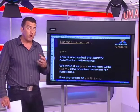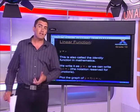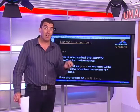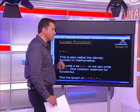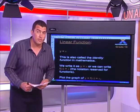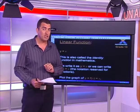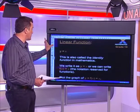If we interpret y equals x, we put an input value in of 2. Can you see that the output value is also 2? The y value will also be 2. So the input and the output values are identical. It's the same thing, hence the word identity function. Folks, now very important: later on, when you look at transformations, this line is going to become very important. We're not going to look at the transformation idea. We're going to look at the properties of the linear function.